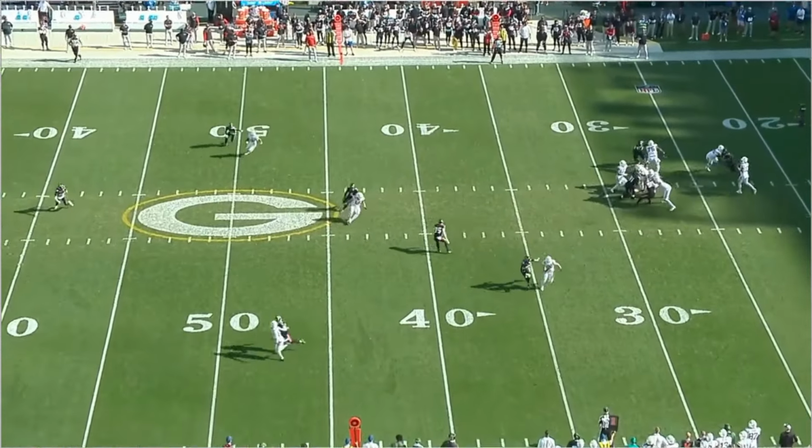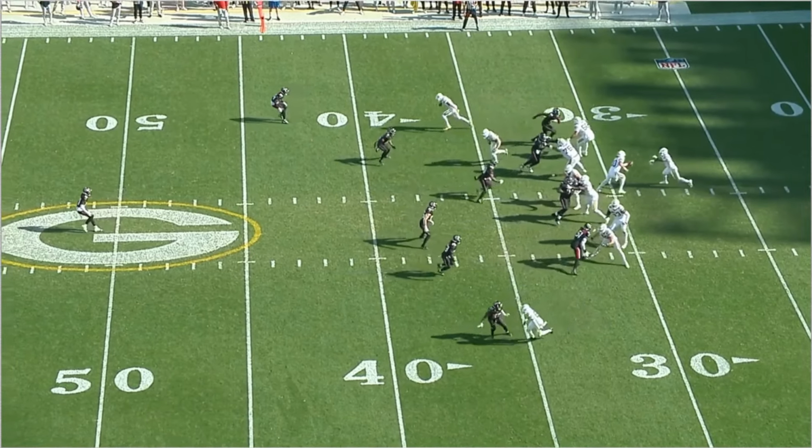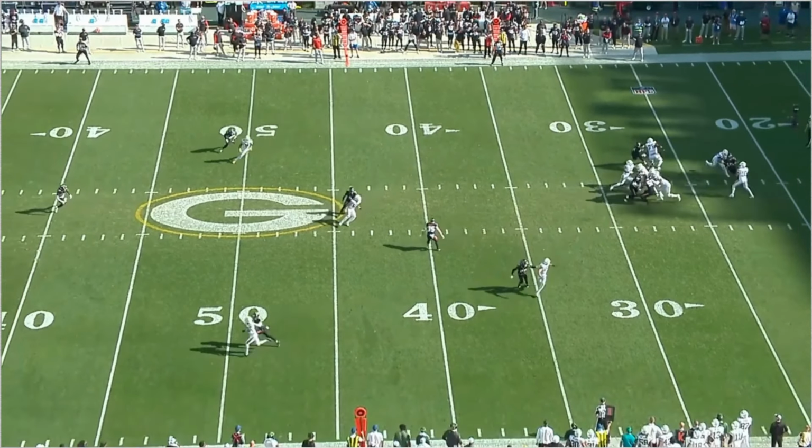And well done there. It's cover 1. All right, cover 1 hold. They've got a hold defender here. They've got the one high safety that's in the middle of the field. And I think Jordan Love doesn't do a whole lot to help his offensive line here.